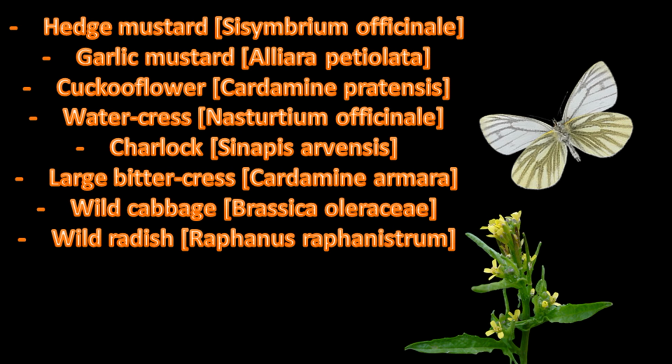Instead, they very much prefer to use other plants from the cabbage and mustard family, such as hedge mustard, Sisymbrium officinale, garlic mustard, Alliaria petiolata, cuckoo flower or Cardamine pratensis, watercress or Nasturtium aquaticum, charlock or Sinapis arvensis, large bittercress or Cardamine amara, wild cabbage or Brassica oleracea, and wild radish, Raphanus raphanistrum. And it is so rarely a pest in gardens or field crops, because it very much prefers wild species of cabbage-like plants.